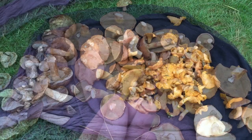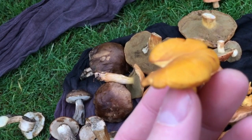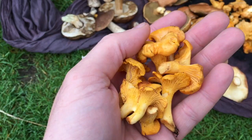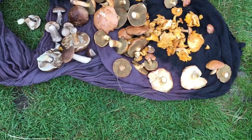I've also gathered some chanterelle. These are quite distinct in colour, as you can see. You can find these in white or yellow, but the common ones are usually orange. They have a gill-like ridge that runs almost all the way down to the stipe. They usually have an odour like apricot and a peppery taste, or as my German friend Michael would say, Pfeffer, hence its German name, Pfifferling.